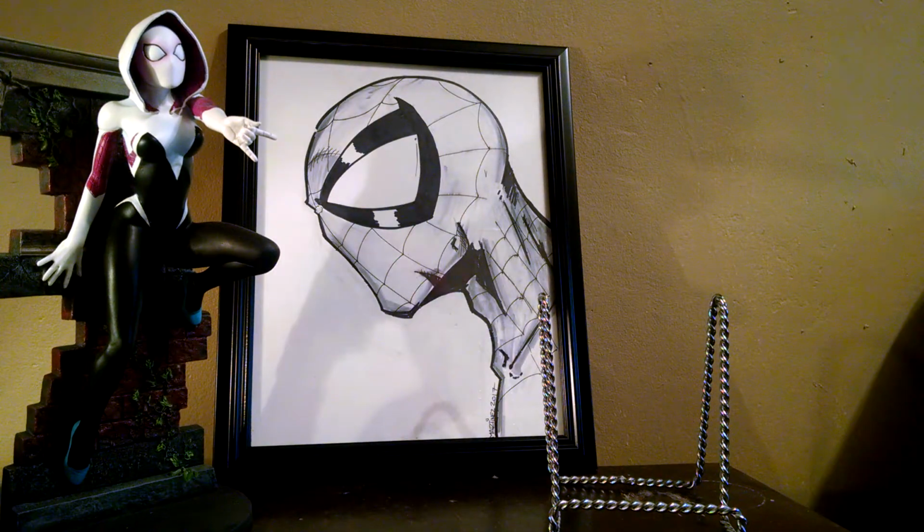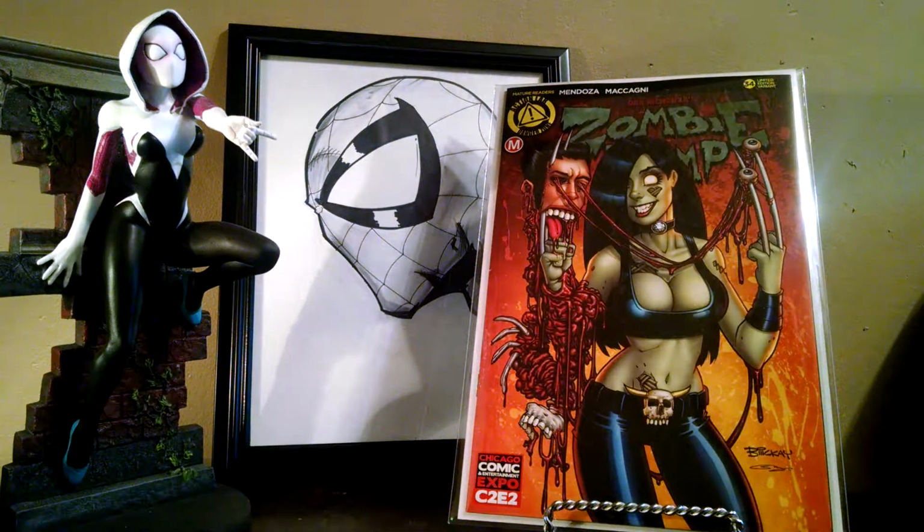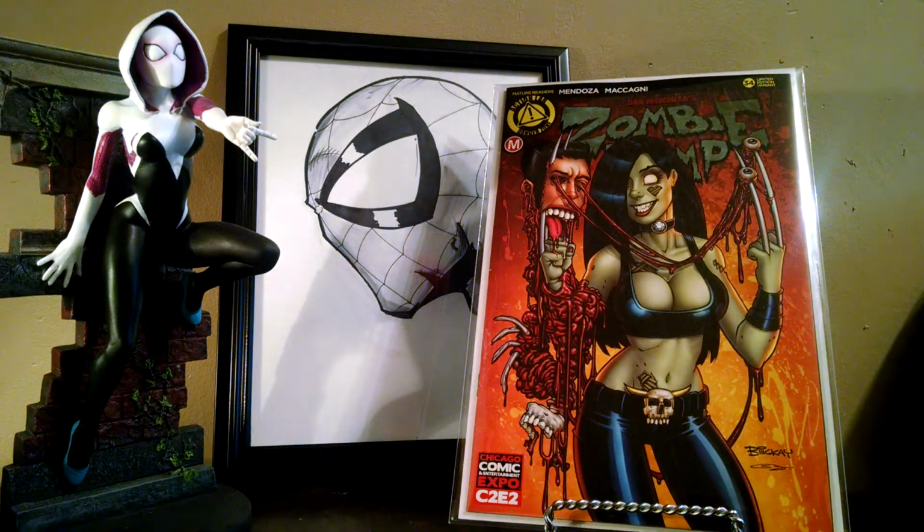And last but not least, a buddy of mine went to C2E2, and I asked him to pick this up for me. Zombie Tramp number 34, Bill McKay cover, homage to X-23. I had to have it. These things, I see this being a really hot book. Two super popular characters. A super limited print run.